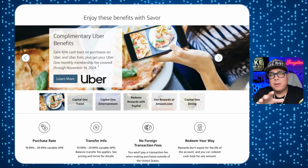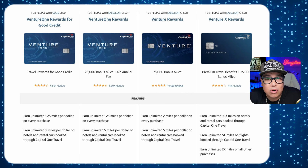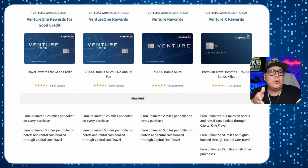Now, next up in my favorite group of credit cards is the Venture credit cards. Now, there are 4 different Venture credit cards. I know that's crazy. So you have the Venture One Rewards for good credit, then you have the Venture One, and then you have the Venture Rewards, and then of course, the big bad boy that everyone loves, the Venture X Rewards card. So pay attention to which one you're gonna get if you have that option, because every one of these are going to be different.